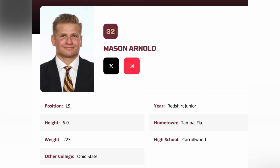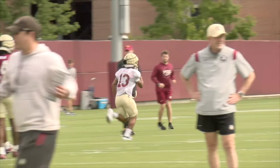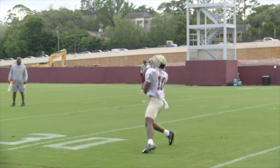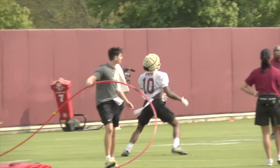The long snapper is redshirt junior Mason Arnold, with Peyton Naylor as his backup. Jalen Lucas and Roydell Williams are listed as the kick returners, with Deuce Spann and Keziah Holmes listed as the backups. Punt returners are still up in the air, as Malik Benson, Jalen Lucas, and LaWayne McCoy all appear as options.